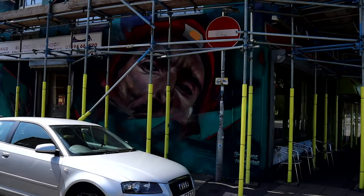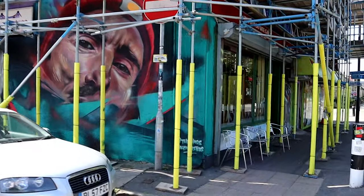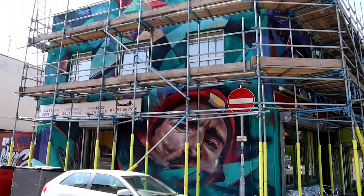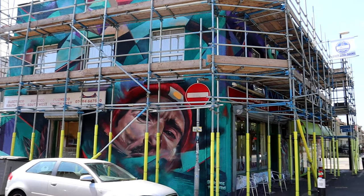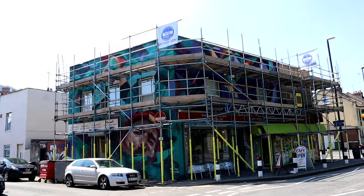And there's also one being done here. I think this is the house. Yeah, Paul Monsters, a collab. Unfortunately, we've got some scaffolding over this one at the moment, but the piece looks pretty finished. So I reckon they'll probably remove it soon. Sick. I'll try and come back when the scaffolding's all done.